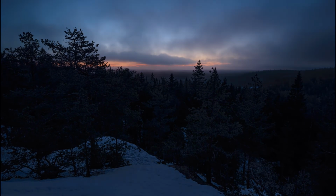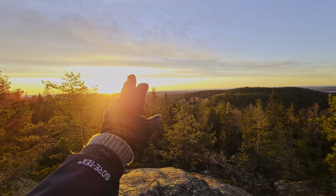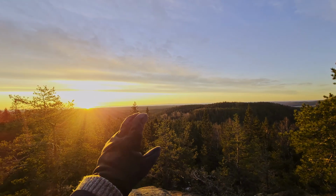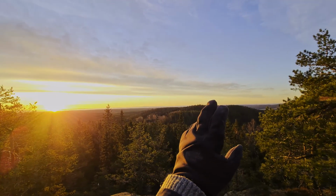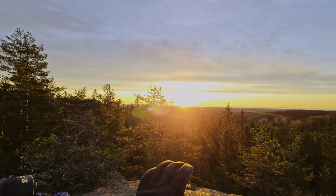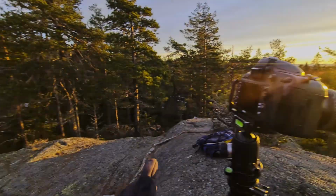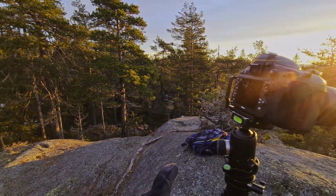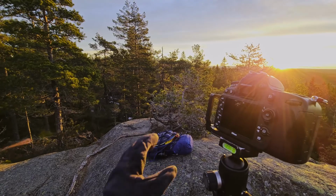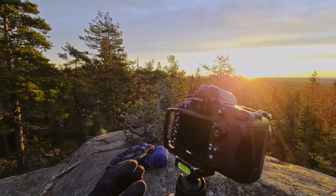Let's start with the conditions that I had to work with. I could see on the weather forecast that this cloud was going to lay in a good position for some really nice color to appear in it. And I arrived before sunset, obviously, and I came up this little path up here, dumped down my camera bag and set up the tripod just right over there and took out the camera and started to play around.